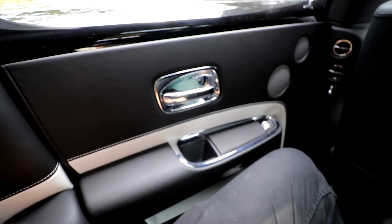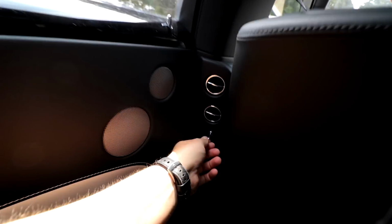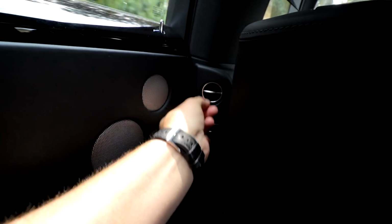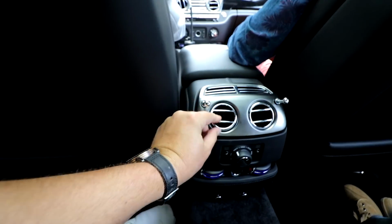Okay, so this will be a comprehensive review of the back seat of a Rolls-Royce. Is this a ghost? This is indeed a ghost. Okay, so we have lovely fit and finish. We have the push-pull knobs that you've come to see in the front of Michael's car. They also have them in the back and here as well.